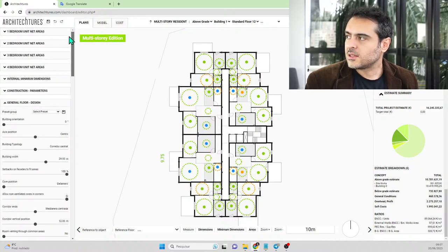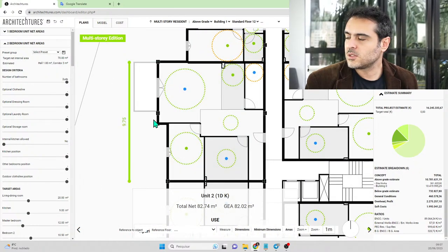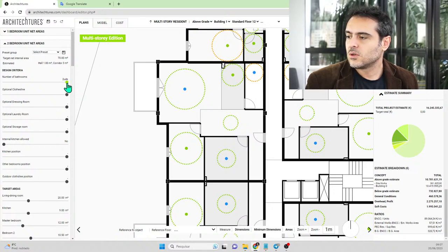Maybe we could now edit the two-bedroom unit areas, right? To improve these bathrooms here. So we could change, for example, we want two bathrooms in this two-bedroom building. We could change this to one. So just for you to see the change, right? Not that I want to have just one bedroom, but let's take a look at that.